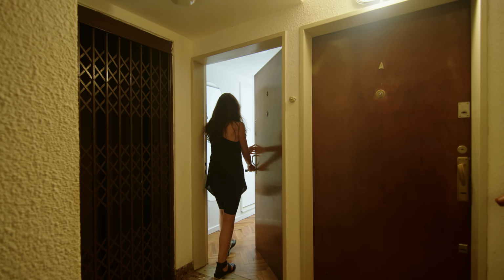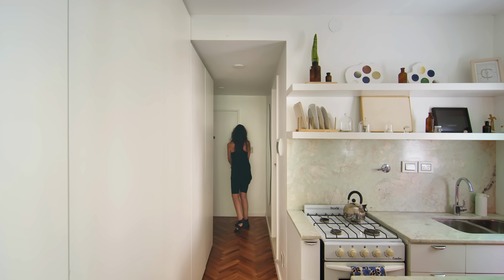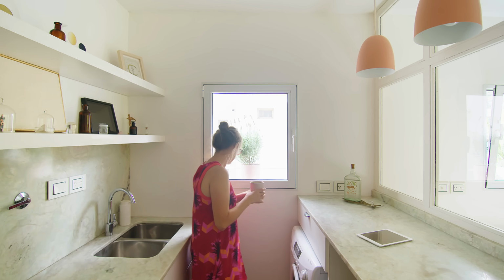The client is a sensory artist that uses different smells to create her pieces. She's a very tidy and clean person who wanted a place in the central area of the city, where she could live and work.